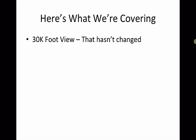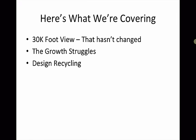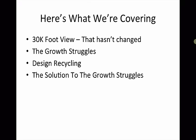Here's what we're covering. The 30,000 foot view that works, that hasn't changed since 2014 for PPC marketers. The growth struggles of the PPC marketer in today's marketplace that sell physical goods. Design recycling is a cool technique I want to show you, and I'll show you in some of my ads that we're using the same design over and over to make like 10 grand instead of just 1 or 2 grand, just by using this technique called design recycling. You may have seen part of it before, but you haven't seen it full blown in the way that I'm doing it, unless you were on the call last night.